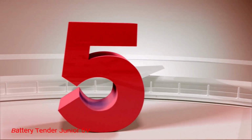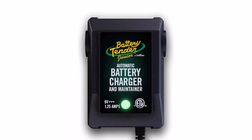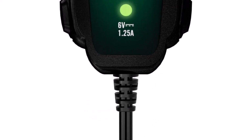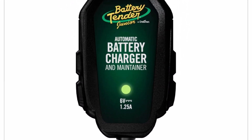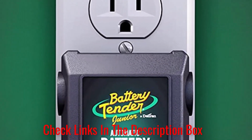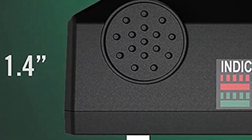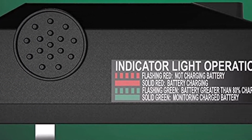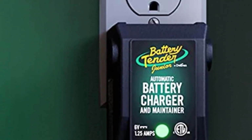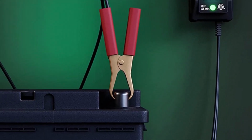Number 5. Battery Tender Junior 6 volts. The Battery Tender Junior is a 6-volt battery charger and maintainer that works on lead-acid batteries, including AGM and gel batteries, in ATVs, passenger cars, motorcycles, boats, and lawnmowers. It features smart charger technology with 4-step charging: initialization, bulk charge, absorption mode, and float maintenance mode. One of the device's top features is a quick disconnect harness. It also has reversed hookup protection to ensure it's connected properly before it outputs any power, and the unit is spark-proof for safety. It automatically defaults to float maintenance mode when the battery is completely charged, and it comes with a 5-year warranty, which is longer than what most of its competitors provide.